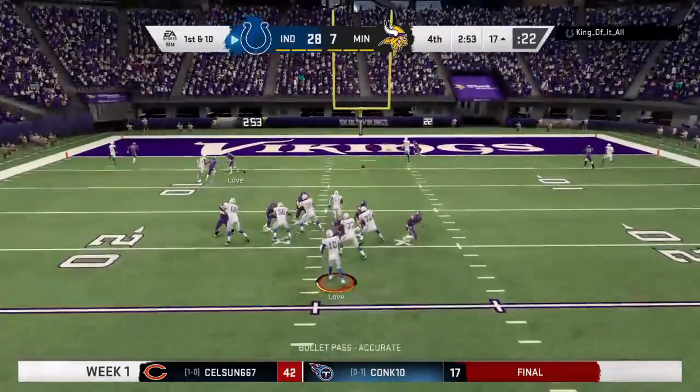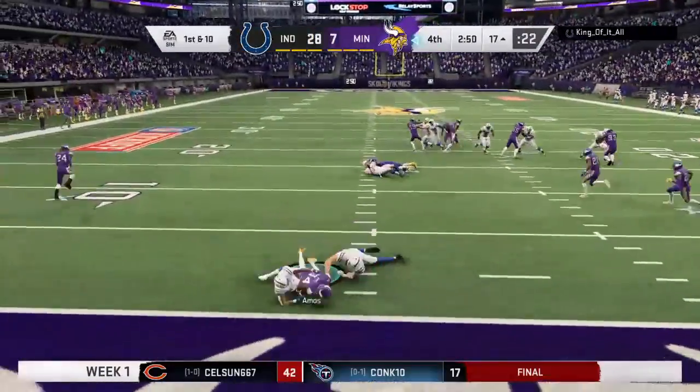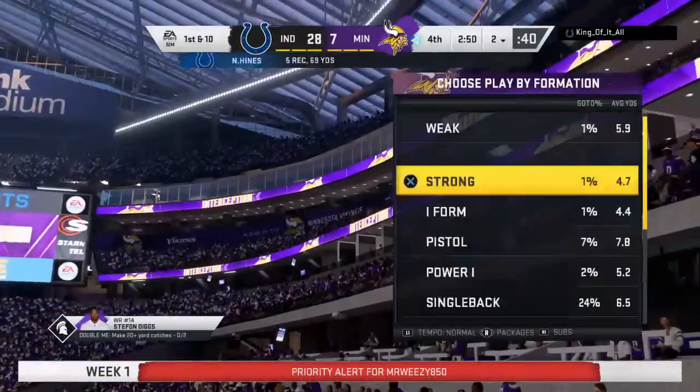Off the play fake. Love. And it's intercepted at the goal line. Adrian Amos with a pick. And a big turnover there as his guys will get the football back.